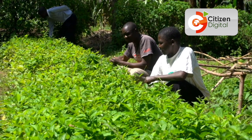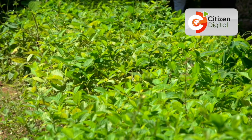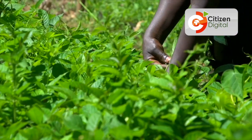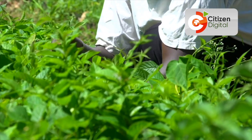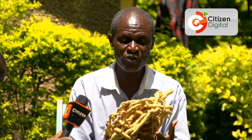Here we get the seeds, of course, from the mature plants in the forest, propagate them in the nurseries here, and supply to the farmers. A plant matures at age between 2.5 to 3 years. At that time, it attains the brown color. This is mature root, and this is what we are trying to get from the farmers. This mature root has over 22 compounds, which can help us come up with so many products.